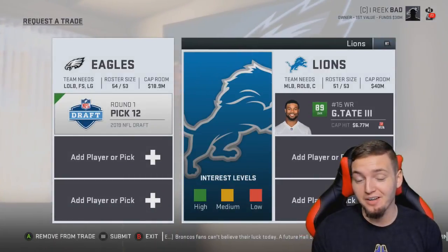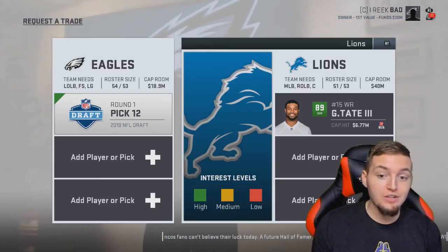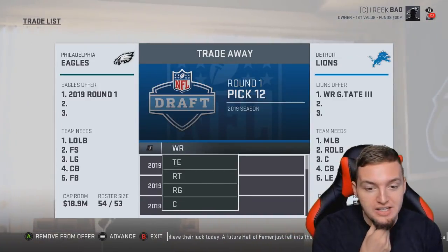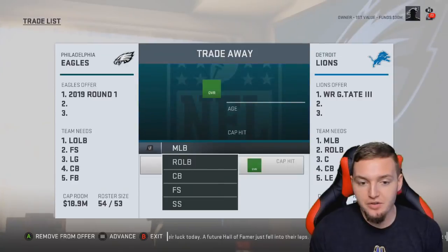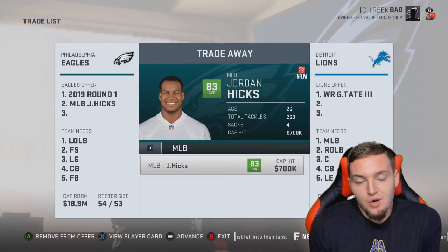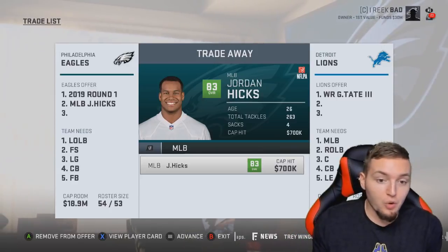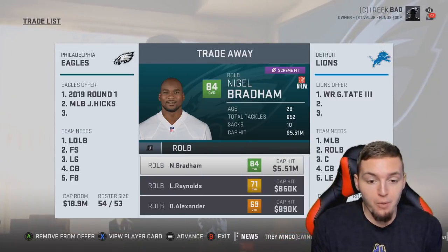Instead of a 3rd, a 1st. Dudes, this isn't going to happen. Why is Golden Tate so hard to get? We could throw it, yeah, this is another trade, this is not going to happen. So, in real life, it happened for a 3rd. In Madden 19, you could throw in the best players possible, and it's not even remotely close.